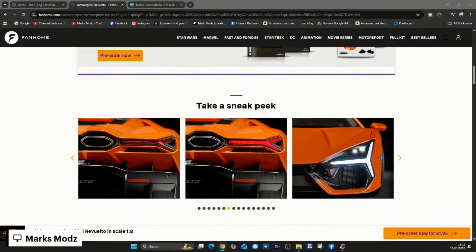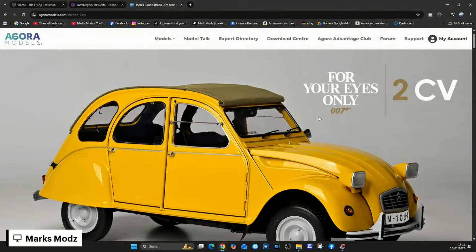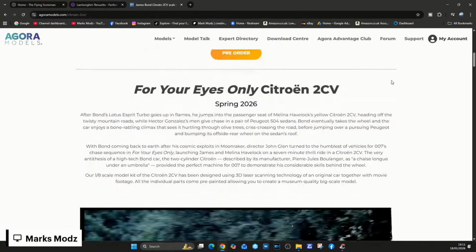Okay, so the final thing that's been announced is the James Bond 2CV from Banana. For Your Eyes Only. What do we say on this one, Kev? It's just a 2CV. It's not a gadgety one. It's just a bog standard 2CV, a banana colour.